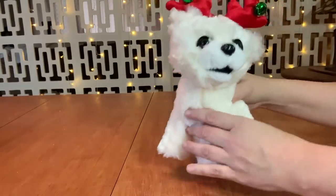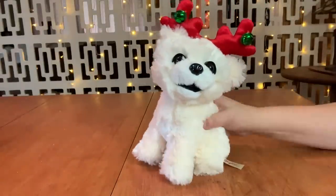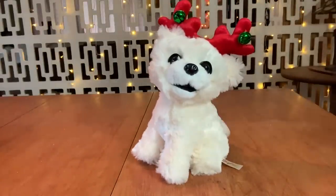Okay. So, let's see what this funny little guy looks like without his fur. Let's get started.